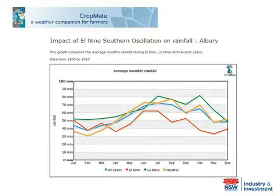For instance, it has the El Nino, the La Nina and the neutrals there out of the 100 years data, so historic data, and you can either use that in a presentation or you can use it with your clients or your own thinking.